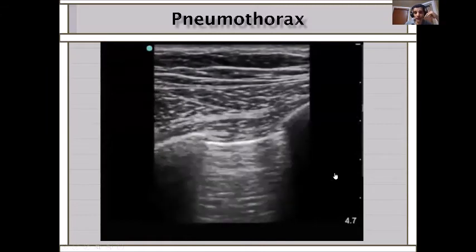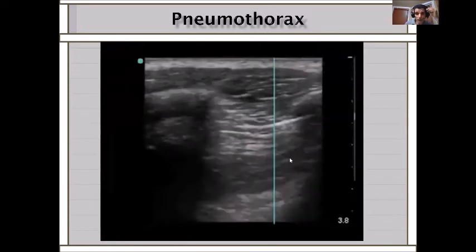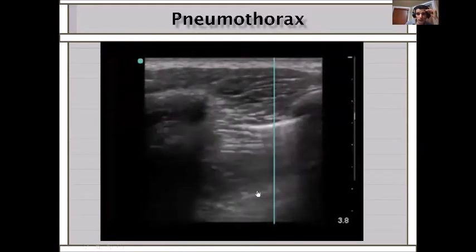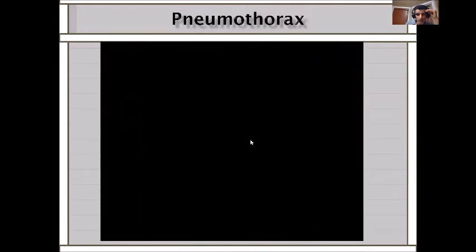Now look at the lung point. Lung point can be pneumothorax, can be fluid. You can see this, look at this line, how it's moving, and then stopped, cannot complete. Because this is where the pneumothorax is. You can see now very clear. Okay, questions? Questions, okay. Now I know you're surprised. I know you're a little bit confused, I know that, but with time, you will be more confident.